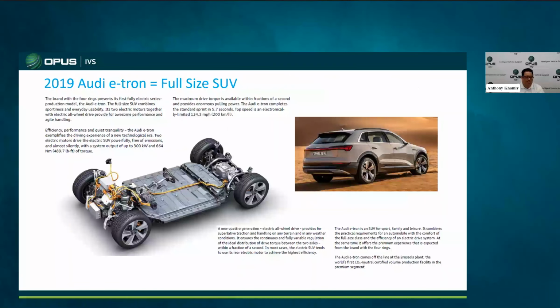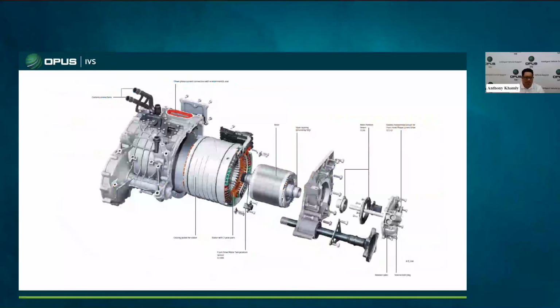So 2019, that e-tron, when it first came out, was the first full-size SUV. Essentially, it was a Q5 put on top of an electric motor chassis. Okay. Quattro, twin engine. Basically, what they wanted to do was make an SUV full electric and see how far that would get them.